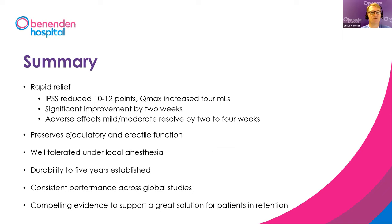There's no impact on sexual function. We generally do it under a short general anaesthetic because I find that most men find it a little uncomfortable under local anaesthesia, but it can be done under local anaesthetic. It's been shown to have long-lasting results up to 5 years, and there are lots of studies around the world now showing that this is a reliable treatment. So it's a good treatment option for many men with prostate enlargement who either don't like the medicines they're on or don't want to have more invasive treatments.